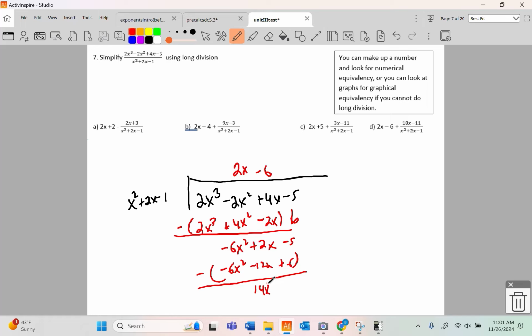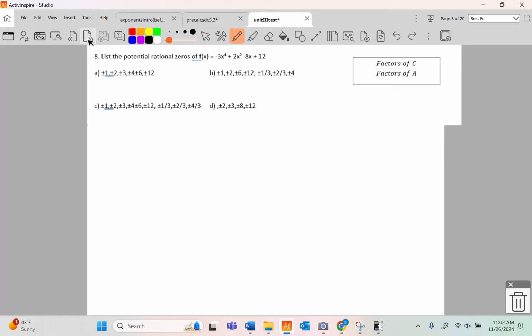I've done something wrong, haven't I? Oh, it's right here. That's a 6. 6 take away a negative 12, which is positive 18x. Negative 5 take away 6, which is minus 11. And x squared is not going to become x, so this is my remainder. Choice D on this version. I couldn't tell you what it was on the other one. Just don't know. Don't remember. This one didn't go well either.